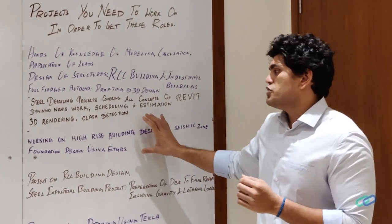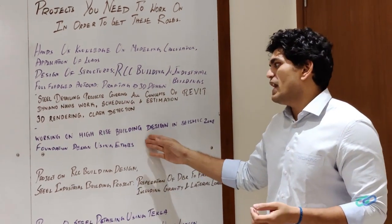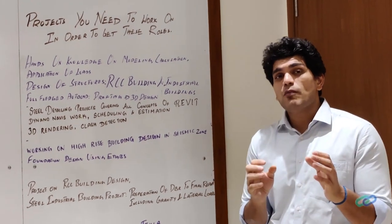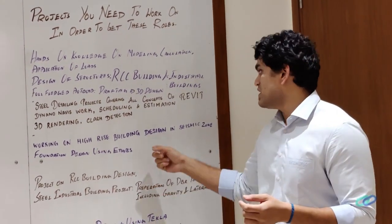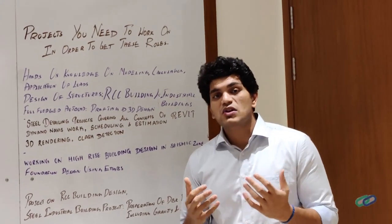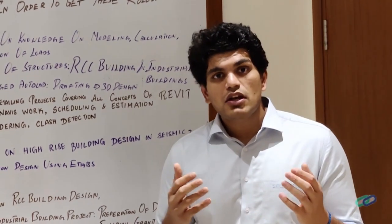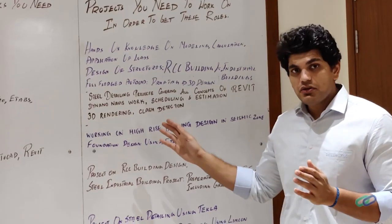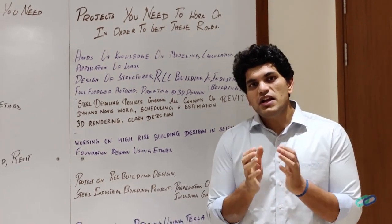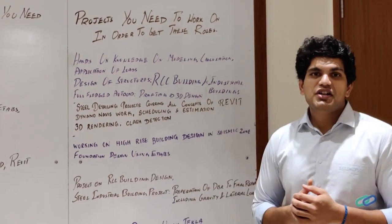The third job role is design engineer. Here, something that we would recommend is working on high-rise building designs. If you have a project where you work on a high-rise building design in a seismic zone, by understanding the seismic zone calculations, you can also do foundation design using ETABS. In addition to that, designing foundations using ETABS is a very interesting project that you can work on. This is for design engineer.